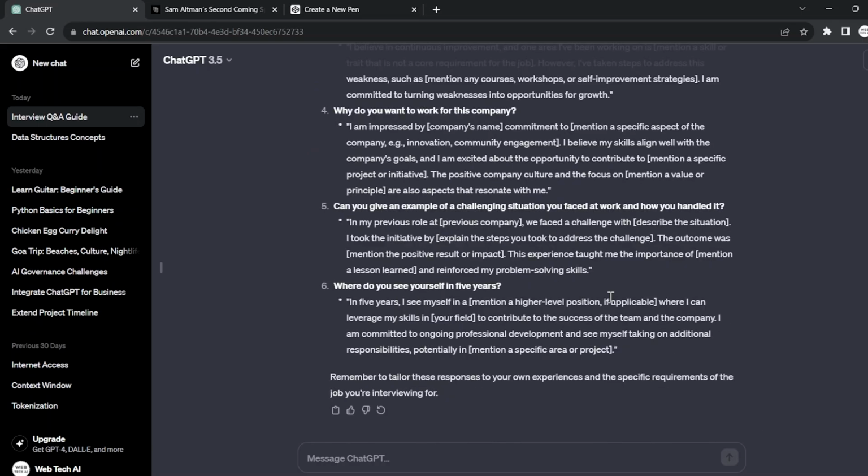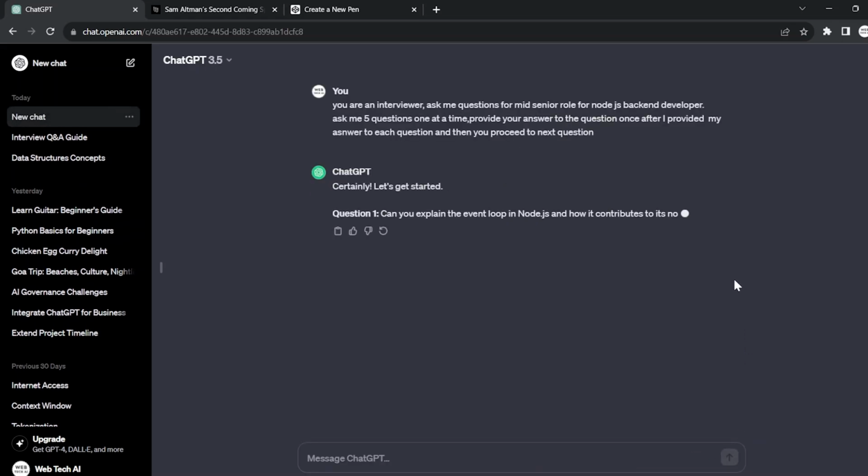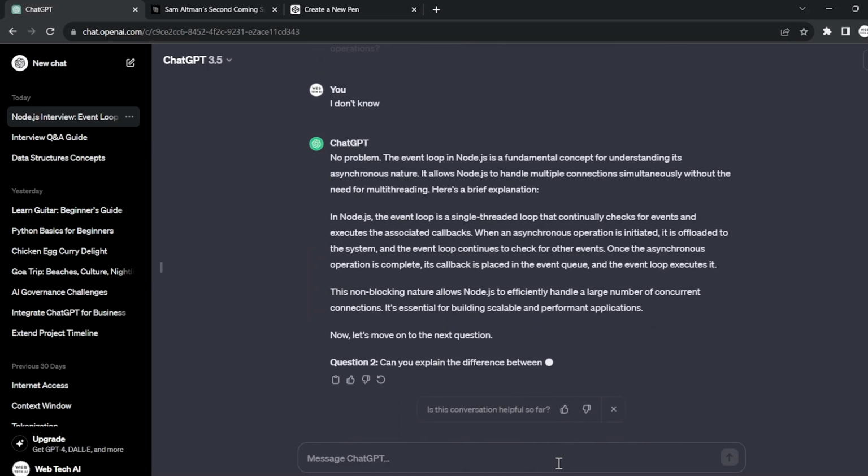And beyond this, you can ask ChatGPT to be your interviewer. You can provide a prompt like, you are an interviewer, ask me questions for a mid-senior role for a Node.js backend developer and ask me 5 questions one at a time. Provide your answer to each question only after I have provided my answer, and then proceed to the next question. Once you answer the question, it will provide its answer and move to the next question.